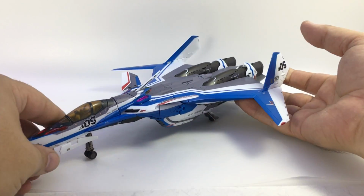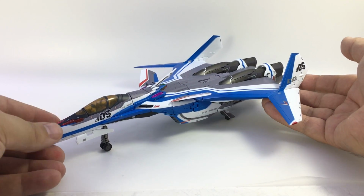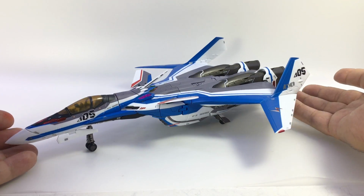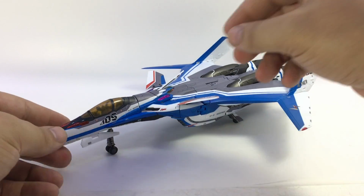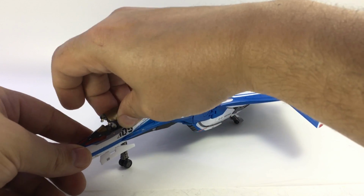This is the VF-31J from Macross Delta, the DX Chogokin from Bandai. This is Hayate Immelman's plane. As you can see, it's the 5, it's blue and white, and it's kind of the hero mech of the series. What is the hero mech of Macross Delta?